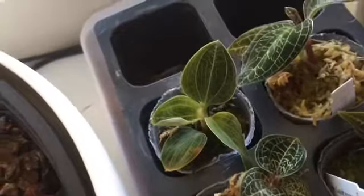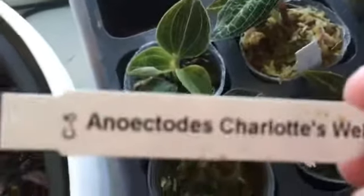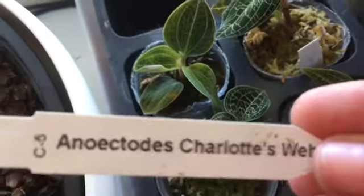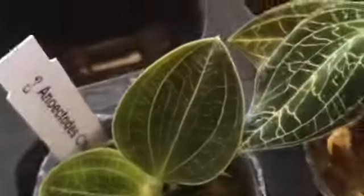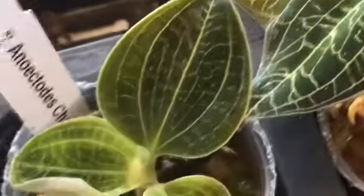And then the last two we have here. This one is the Anoectochilus Charlotte's Web. One of my favorite movies as a kid. I cried every time, but love to see that Wilbur survives. Beautiful design there.